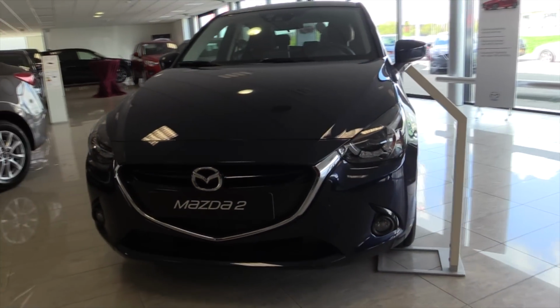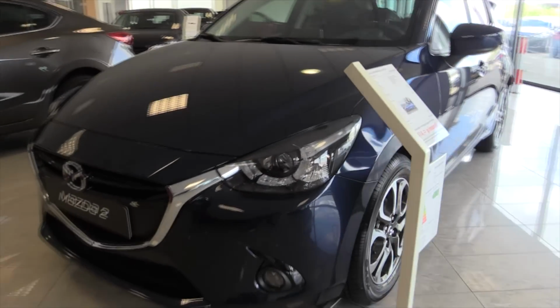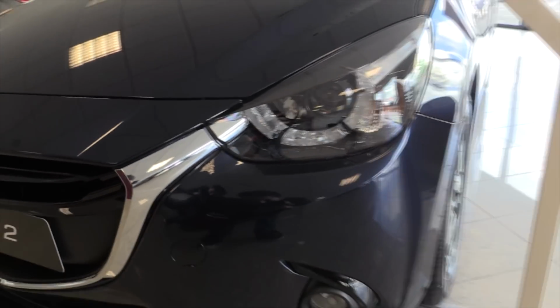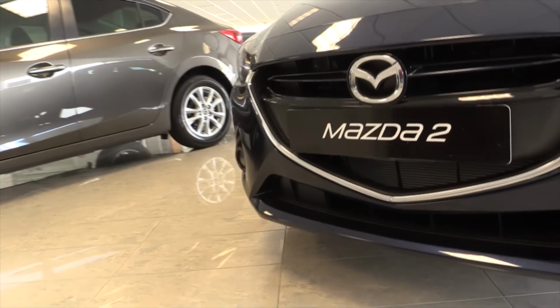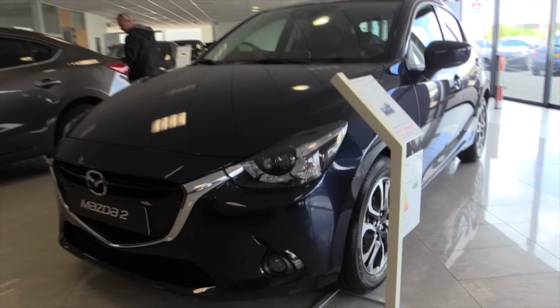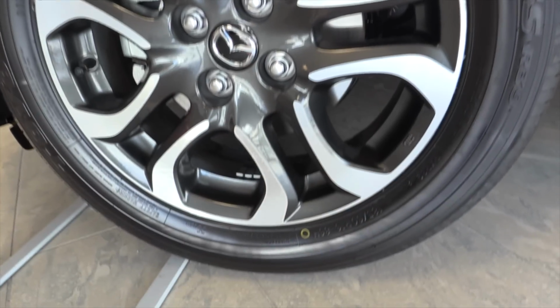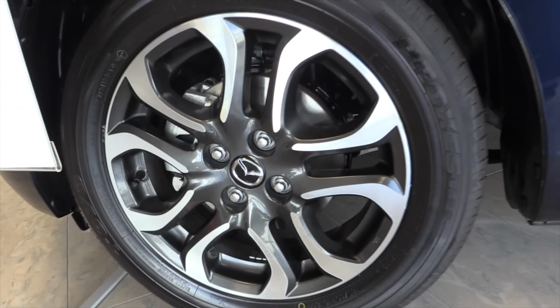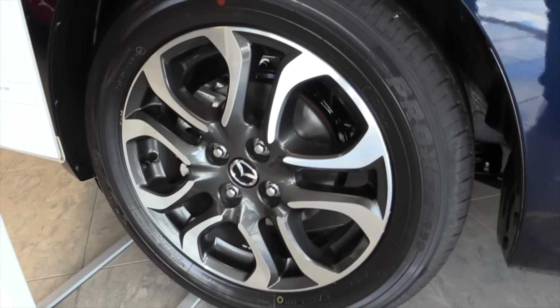The engine is a 1.5-liter four-cylinder engine. LED daytime running lights. Head-up display is available. These are the 16-inch rims, comes with the GTM line, the most luxury version.